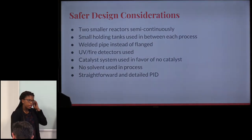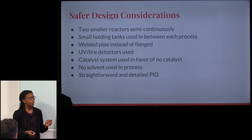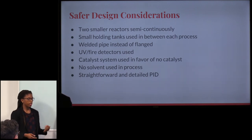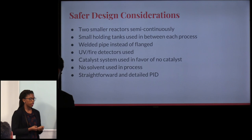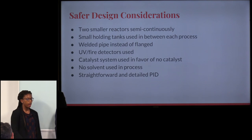So to make our process less risky and reduce the risk, we would have to change our process to make it more inherently safe. And the first thing we did to start doing that is change from one large reactor to two smaller ones. So as you mentioned before, we have three total reactors in our process. Two would be used somewhat continuously, and the third would be used when we're changing out catalysts or if there's something wrong with the first reactor.